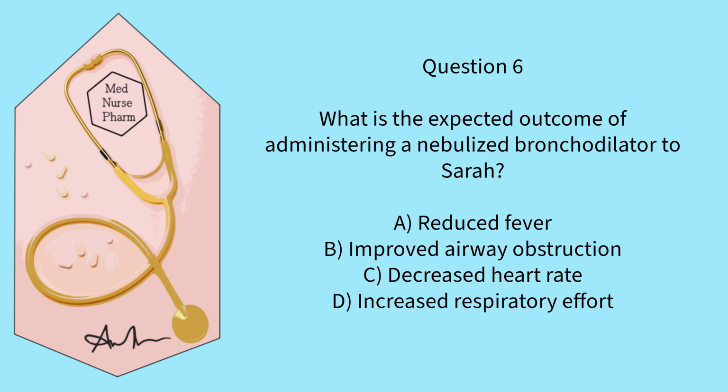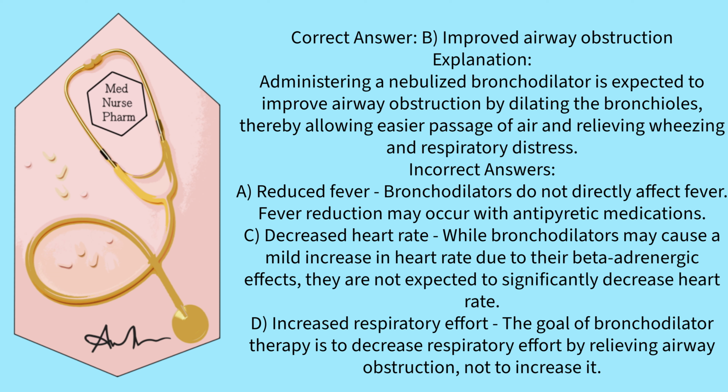Question 6. What is the expected outcome of administering a nebulized bronchodilator to Sarah? Reduced fever, improved airway obstruction, decreased heart rate, increased respiratory effort. Pause the video and select your answer. If you chose option B, you are correct.